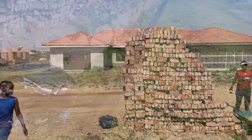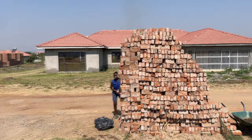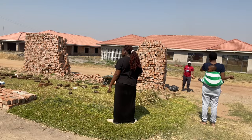The following day, after getting rid of the tree, we worked again together as a family, moving the bricks from outside into the inside.